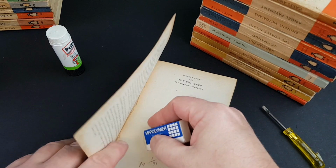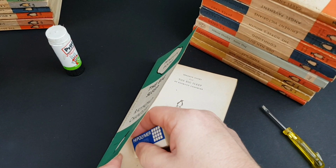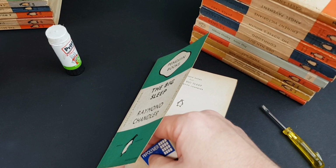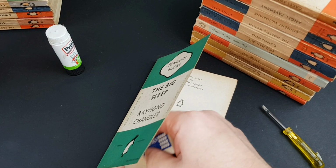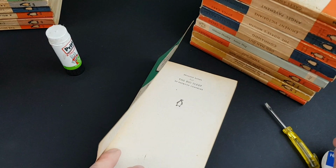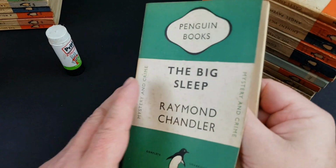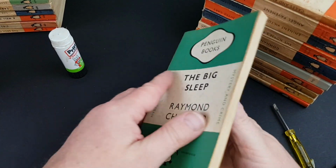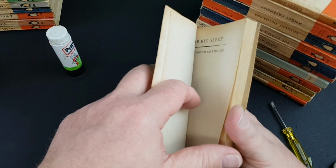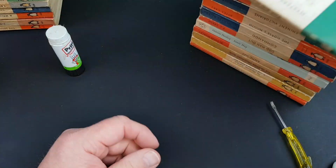Classic crime. A big M191. So once again, I wonder if that's someone recording when they last read it. So January 1991. But we like Raymond Chandler. Bit of classic crime. This 1949, yeah. Still 1948, that one.